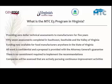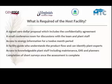All our work is confidential, and a proposal is provided with the Attorney General's guarantee of that. There is no commitment to implement these recommendations, though we like to work with companies who are actively pursuing continuous improvement because we feel you will act on the recommendations that we make.